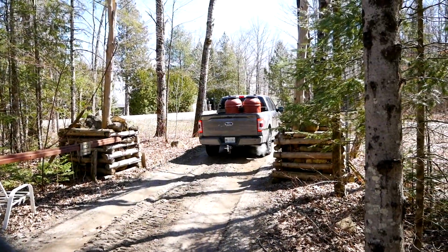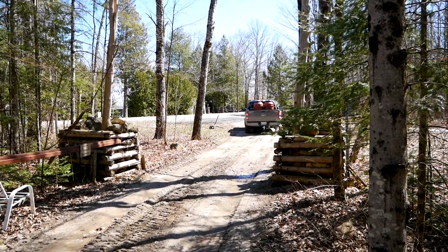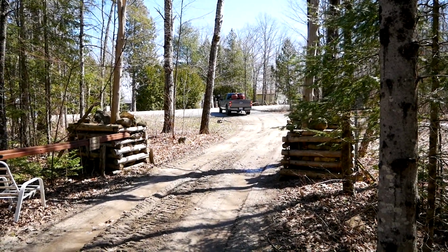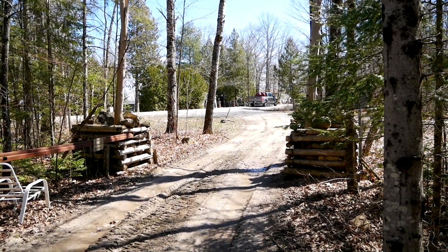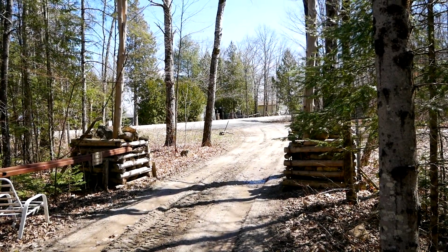So there goes Steve on the payload loop. We've got 1,000 pounds in the back. However, I got fired. Being that the truck is only rated at 1,280, that pretty much meant I wasn't going for a ride. According to Steve, it's because I had a big lunch. Either way, he's on his own.